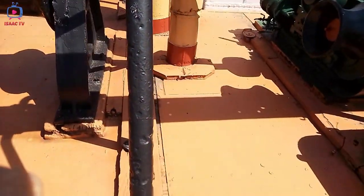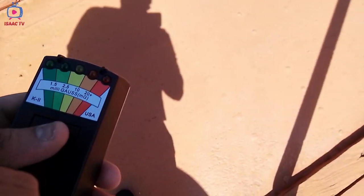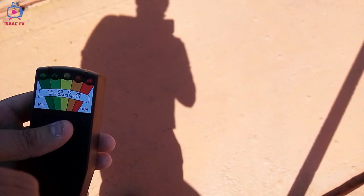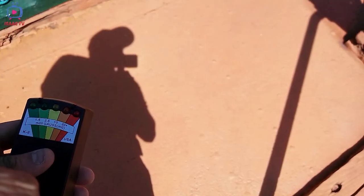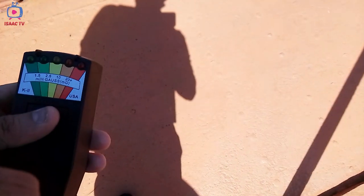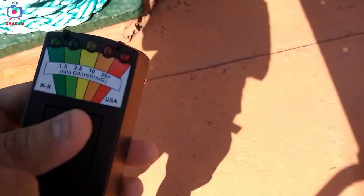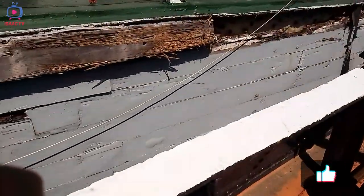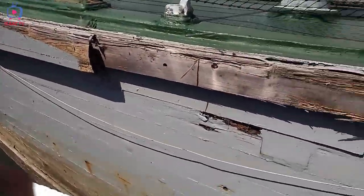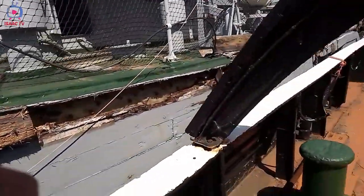Guys, K2 is spiking like crazy. Check this out. This is not me. There's no electricity whatsoever here, so. K2 is spiking. Check this ship, it's rotten. So that's why they're saying to us they don't want to allow us onto the ship, because she's saying that it's really bad.